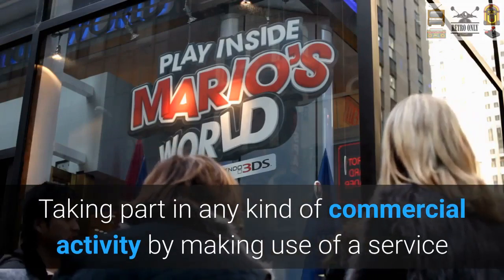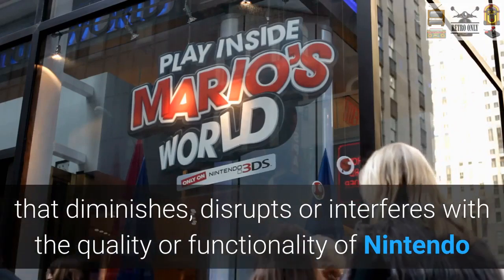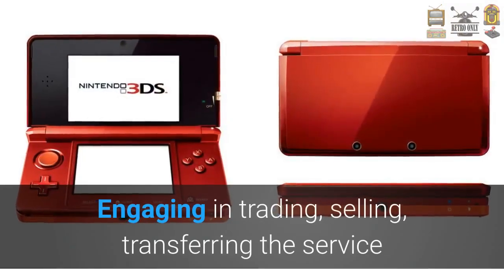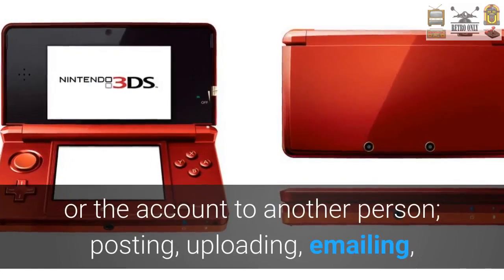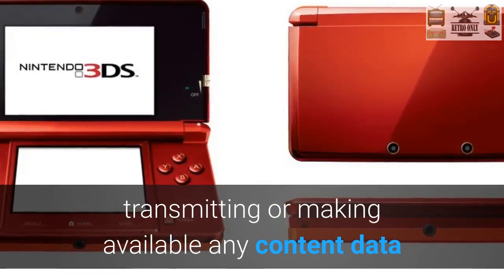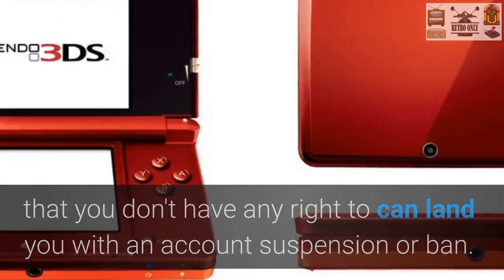any kind of commercial activity by making use of a service that diminishes, disrupts, or interferes with the quality or functionality of Nintendo or any of its third-party partners. Engaging in trading, selling, transferring the service or the account to another person, posting, uploading, emailing, transmitting, or making available any content data that you don't have any right to can land you with an account suspension or a ban.